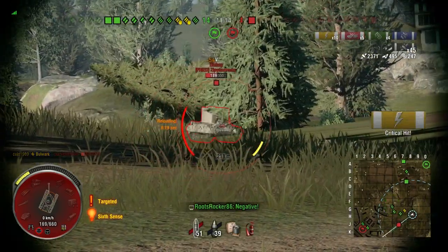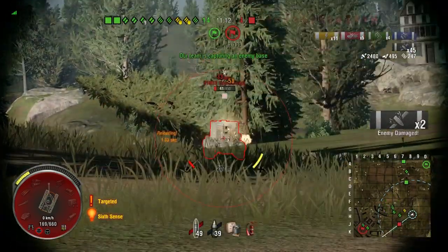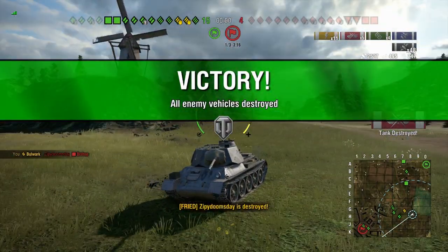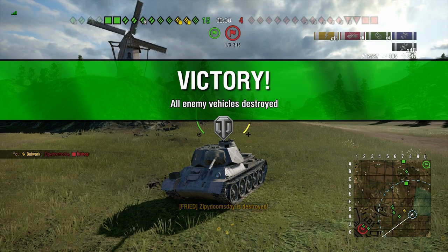Too many times has an E25 just disappeared. We couldn't find them for the rest of the map. Or those lucky artillery pieces that just hide for the entire duration of the match. Yeah.